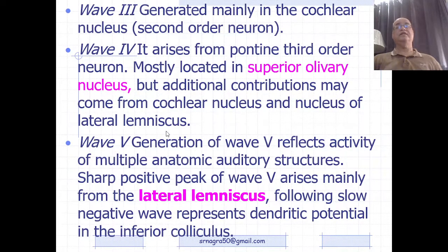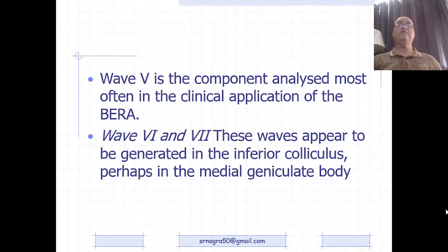And wave 5, generation of wave 5 reflects the activity of multiple anatomic auditory structures. The sharp positive peak of wave 5 arises mainly from the lateral lemniscus, and the following slow negative wave represents the dendritic potential in the inferior colliculus. So wave 5 is the component analyzed most often in the clinical application of BERA. Waves 6 and 7 appear to be generated in the inferior colliculus, perhaps in the medial geniculate body, and then go up to the auditory cortex, but it takes much more time.